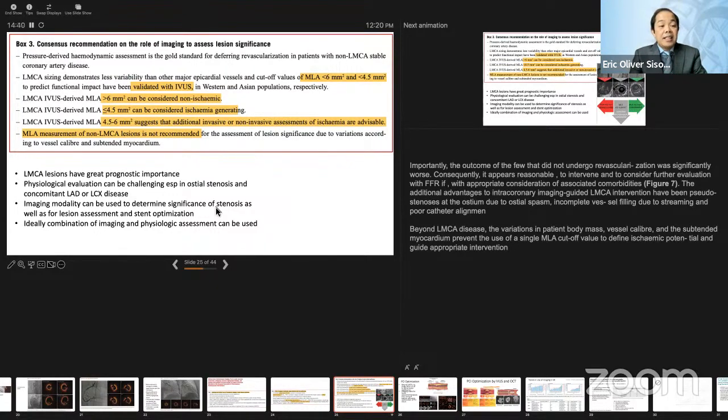In most of the studies, they have shown that an MLA, or minimal lumen area, that is greater than 6 mm² in the left main is considered non-ischemic and will not need treatment. MLA which is less than 4.5 can be considered to be ischemia generating and will need treatment, while those in between will probably benefit from using an invasive pressure or physiology determination to assess its severity.